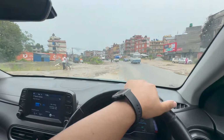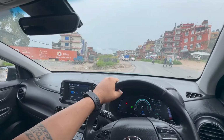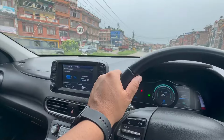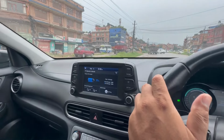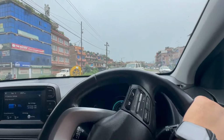Ground clearance, whereas this vehicle is not very tall. You just have 160 mm of ground clearance, so I'm being a little careful in the rough section. I've consumed another 1%. I'm at 77 and this time I got only 6 kilometers.